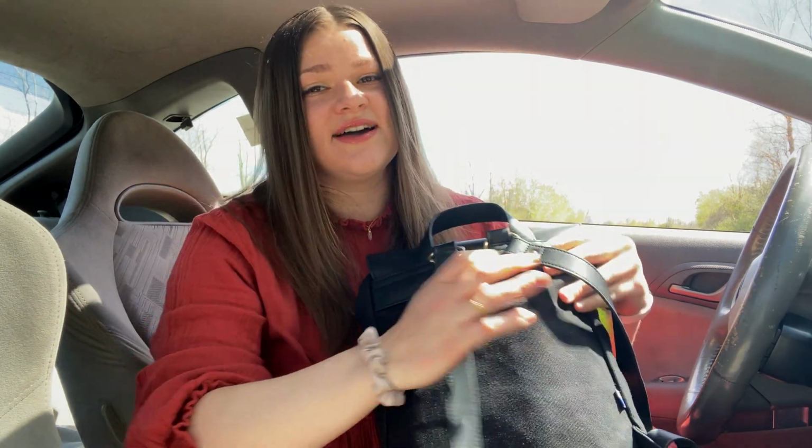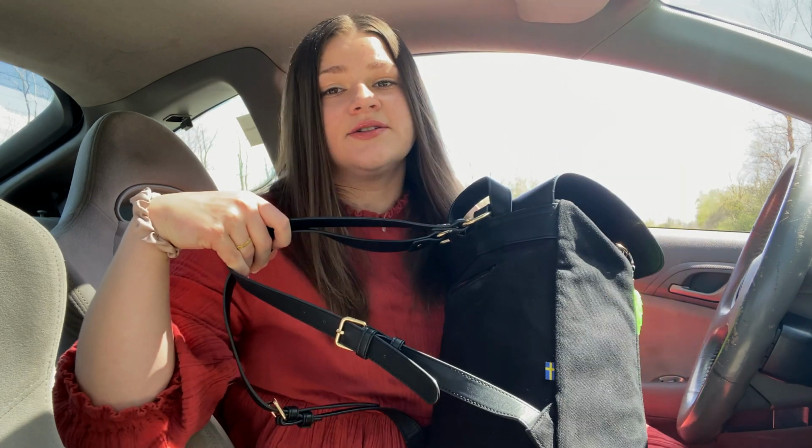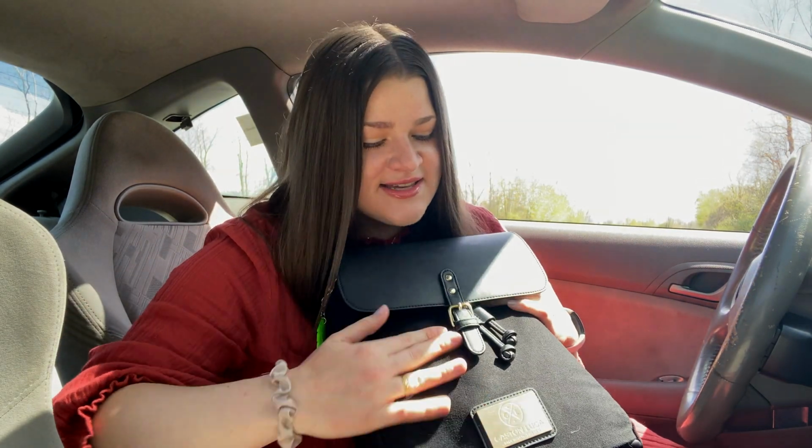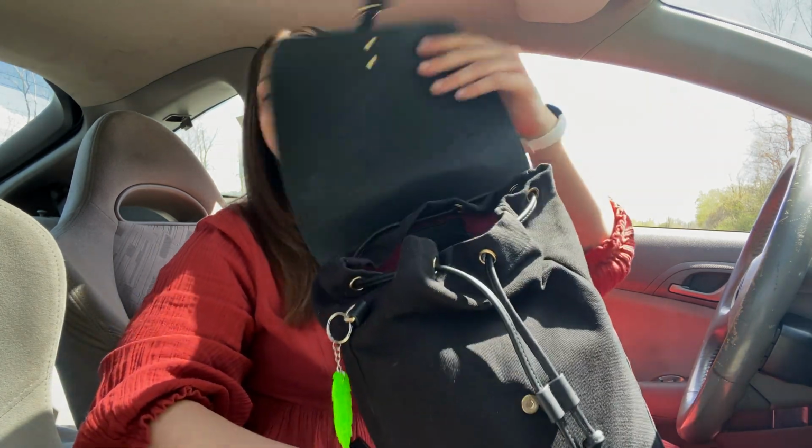But yeah, I really do like this bag overall. The style is really nice. I just wish that it didn't collect lint as well as it does, because right now I'm living with a white dog, so I feel like I'm constantly having to take the lint off. But otherwise, I think it's really cute and it does look sleek in my day-to-day use.